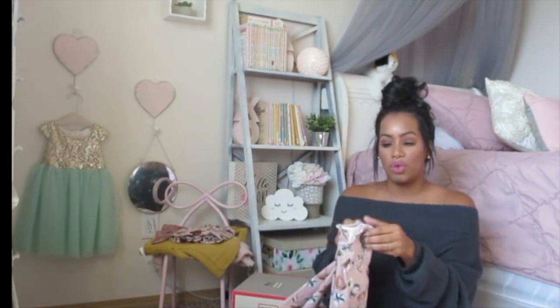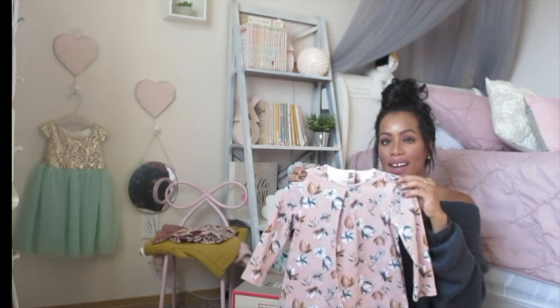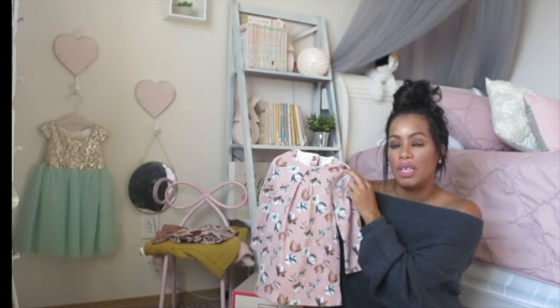And I actually got this dress here for Layla. I got it in 18 months, but it was too big for her, and I tried it on Shukri and it fit her perfectly. So after Shukri's done with this, next season Layla will be able to wear this.